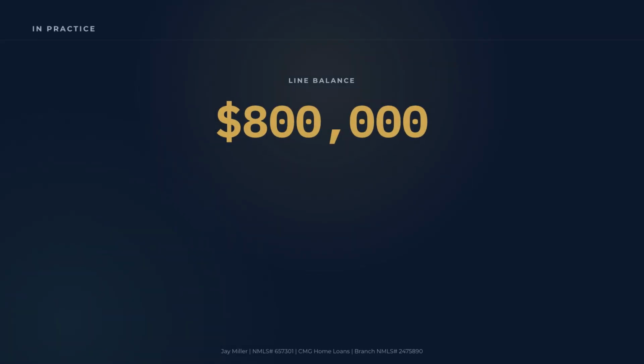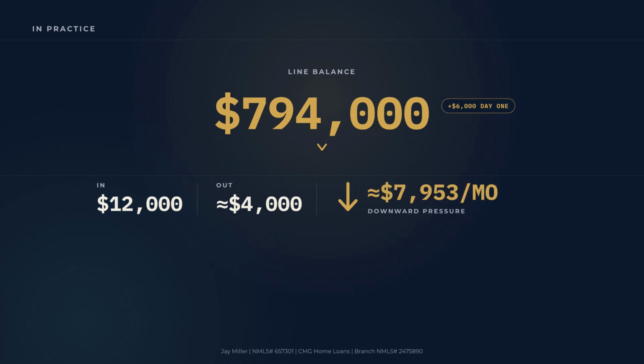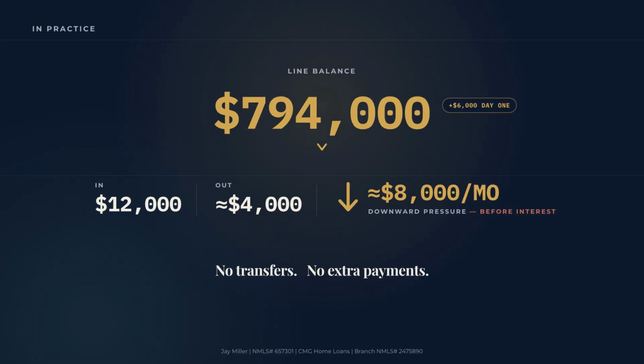In practice, a $6,000 paycheck lands on day one, and the balance drops $6,000 that day. In this household, $12,000 a month in, about $4,000 out, the spread applies roughly $8,000 of downward pressure to the balance every month before interest takes its share. No transfers. No discipline required beyond spending less than they earn.